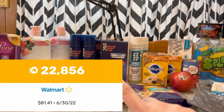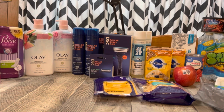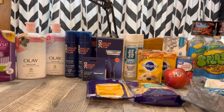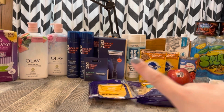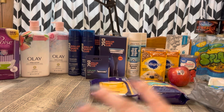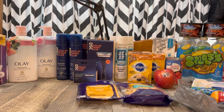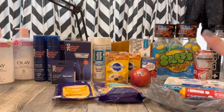Now, when I scanned my receipt, it automatically went to like pending or something like that. Nothing popped up. So it was maybe like 10 minutes later that it showed up when I went back on my app, that little circle thing, points. And then I got all my points for the Dollar Shave Club. So just a heads up if it does that. I don't know if it's just because it's so much that you're getting back that it automatically went to review. Then, I'm going to get back that $5 gift card for the Blue Diamond Almonds.